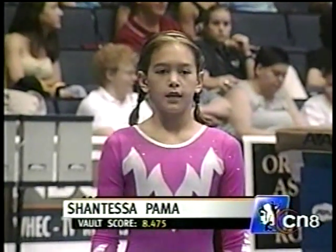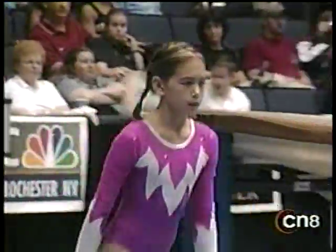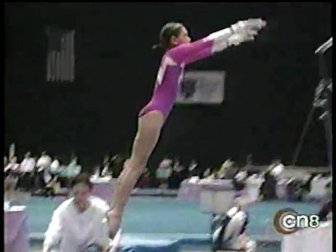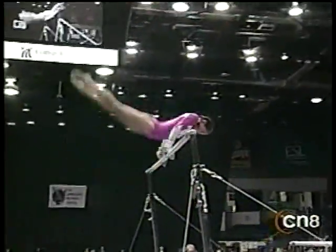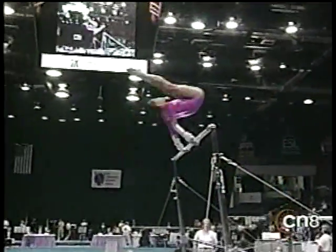Here could be a special treat here. Shantessa Pama on bars. Our first look at this young competitor. And she is something, you say, Bart, out of Costa Mesa, California. Yep, she is one of the few gymnasts in the world that risks a triple back somersault at the end of the routine. Now, I've been watching her do it all day in practice, and I haven't seen her stick it yet. She goes for it, however. Let's see if she'll go for it today.